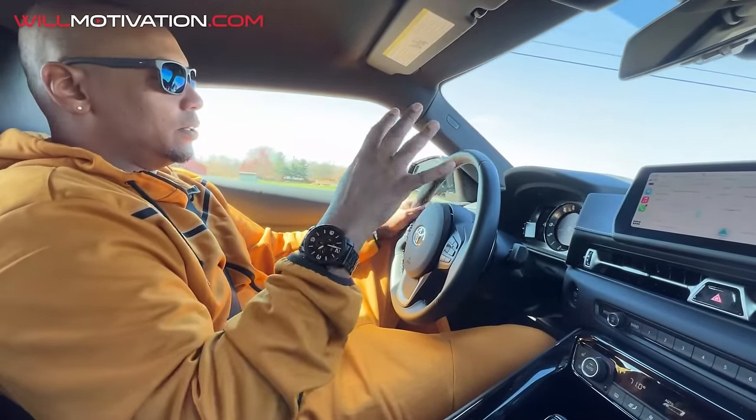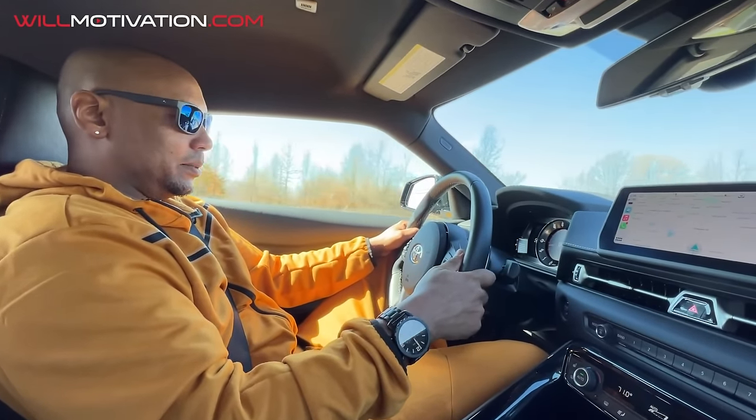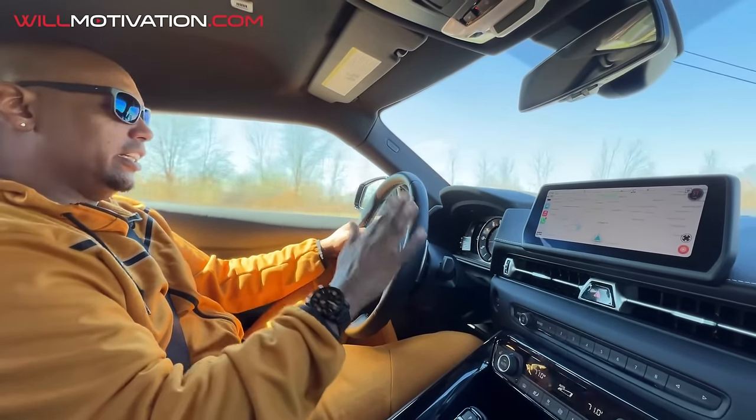But when you're going slow, it's easy enough to steer. When you're going fast, it's stiff enough to keep control of the car. Steering, I give an 8 out of 10.